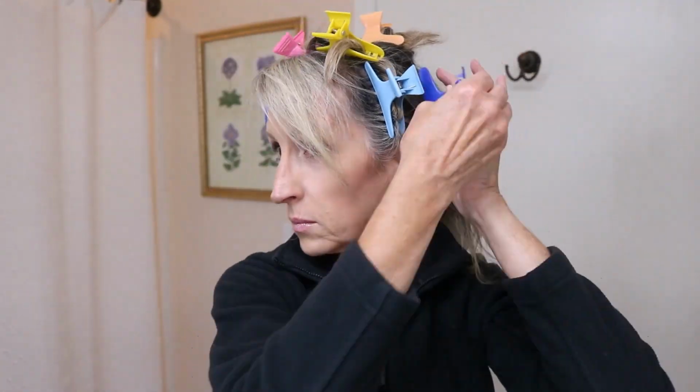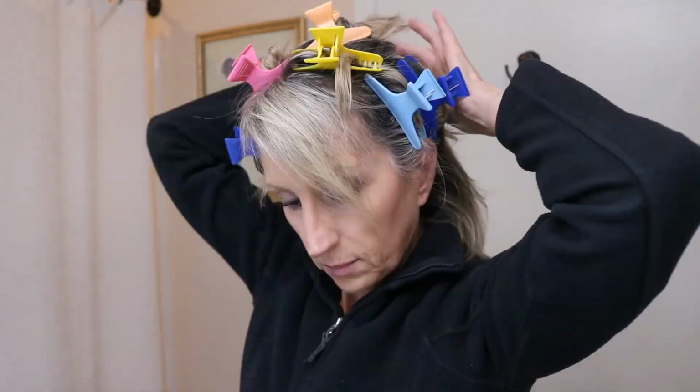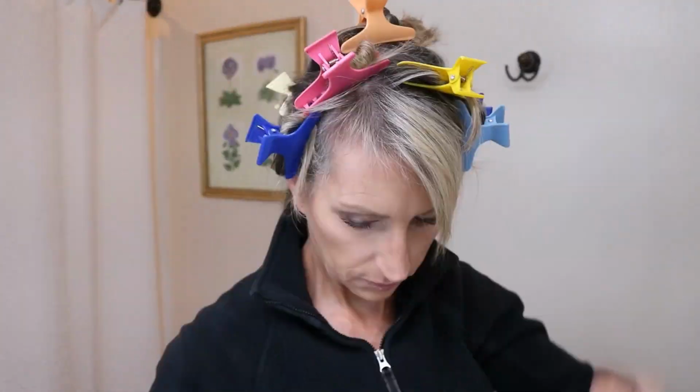While the curling irons are heating, I section off my hair with the butterfly clips. I start with the hair on the lower part of my head in the back, and then for these shorter sections of hair, I'm going to use the Bella 1-inch iron. For the longer sections, I'll use the 1¼ inch iron.